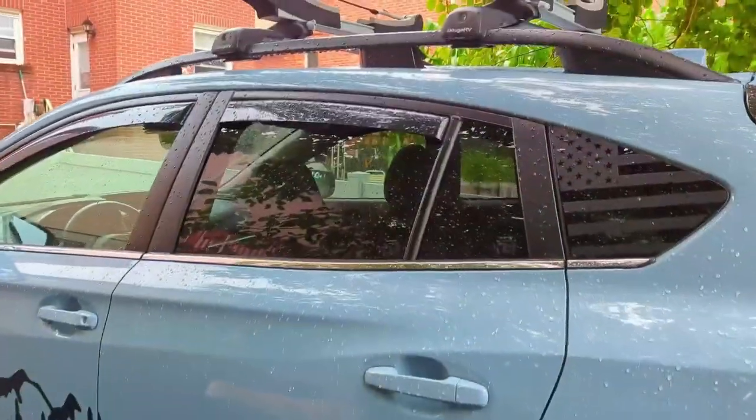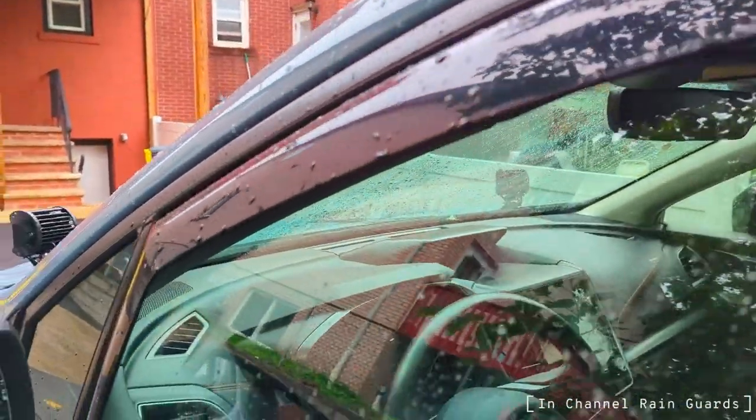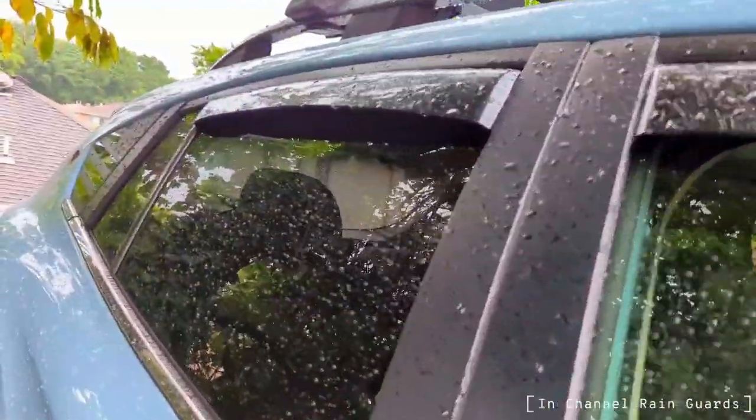First up, I added in-channel rain guards on July 31st, 2023. They're perfect for those rainy days, allowing me to keep the windows slightly open without getting soaked.